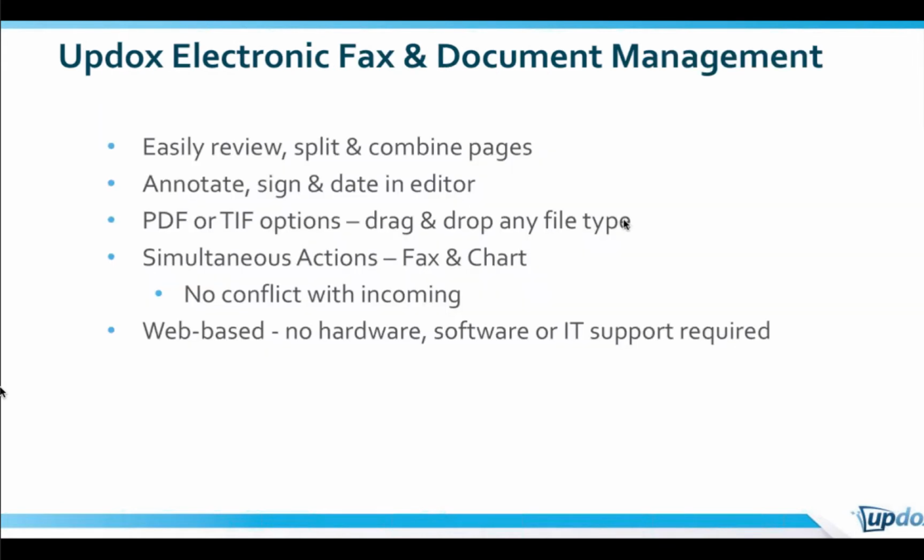Some of the ways that we differentiate our faxing solution against some of our competitors: we make it super simple for you to review, split, and combine pages. So in a paper-based world, you scan in a couple pages at a time to break them up or omit a cover sheet. In a fax server-based world or a hardware world, you are bringing them back to paper to scan them in a couple pages at a time is what we often hear. So we make it super simple for you to pick and choose a couple of pages or omit a cover sheet wherever necessary before faxing and filing.